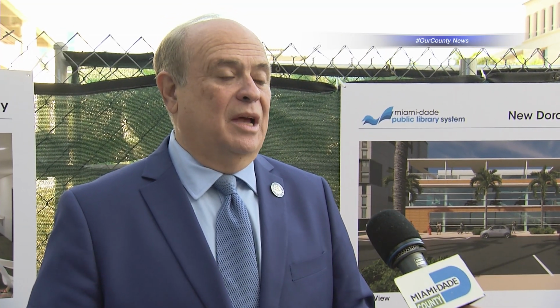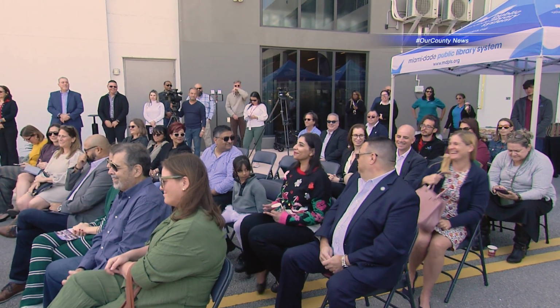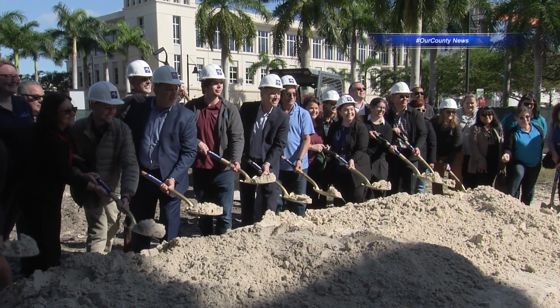I think the design is one of the most beautiful and most creative designs for a library, not only because it will house what libraries normally do, but also be a wonderful place to have events like we do in our system, to have people learn and improve their lives. Libraries have really become the community centers of our community, so they're very, very popular, and we're excited to bring this treasure to Doral.